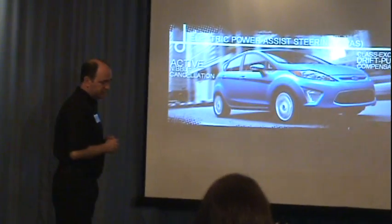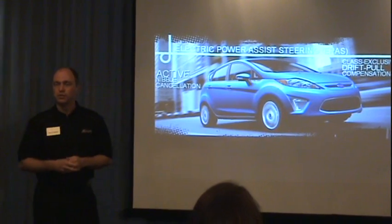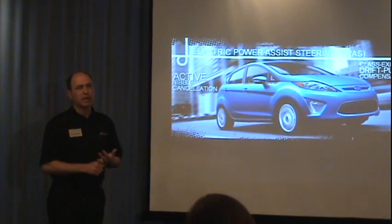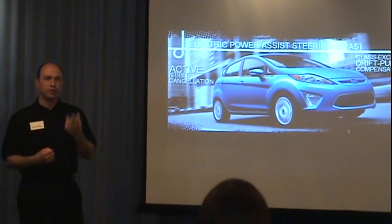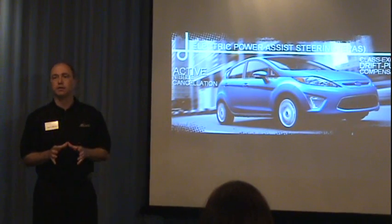So, EPAS. We remove the hydraulic power steering pump. It's electric, full power assist with the electric system. Great for fuel economy, but it goes beyond just fuel economy. I talked about performance and efficiency. This starts with efficiency, but also gives you performance. Class-exclusive pull-drift compensation.